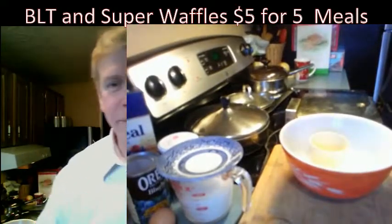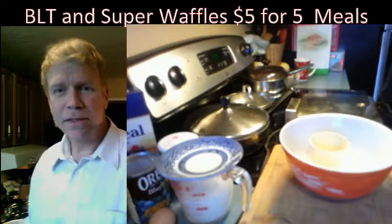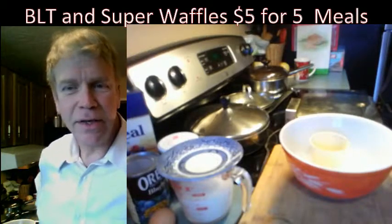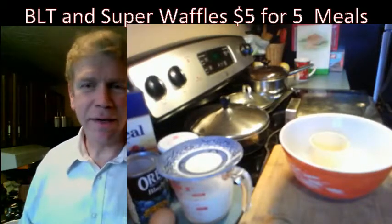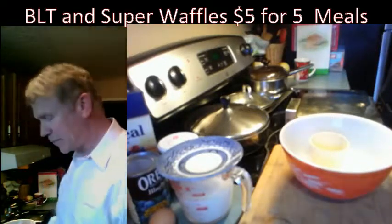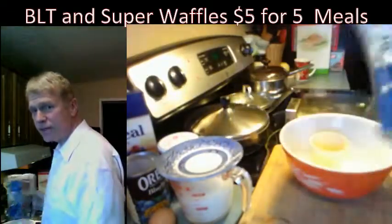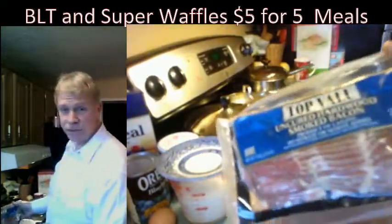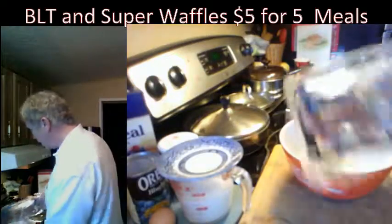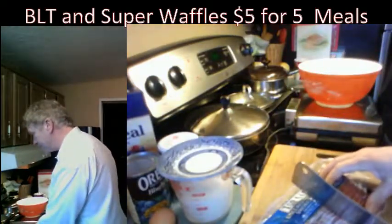We're going to get started by making bacon. This is an ongoing waffle experience here, and I'm going to try to make the bacon now. What I normally do is cut the package in half. So here's the package. Top value. I got this for $2. I highly recommend buying discounted products whenever you see them.